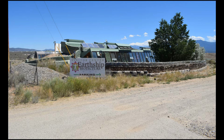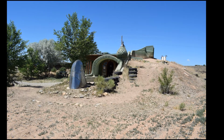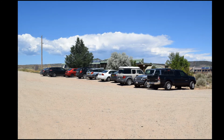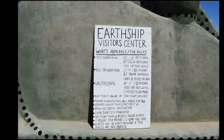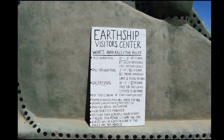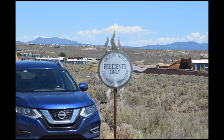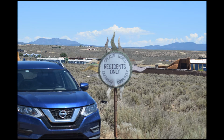Springs. The Visitor Center introduces you to the basic rules and ideas behind the Earthship, a community created in the 1970s by architect Michael Reynolds. Behind the Visitor Center is a community of 85 homes, and the homes, at whatever stage of building they are, all follow the architect's simple goals.